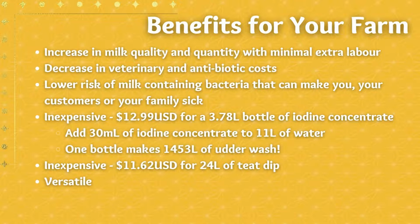Finally, it's versatile. As mentioned before, if you live in an area that doesn't have a lot of water, you can still use iodine teat dip instead of udder wash. And you can use both teat dip and udder wash before or after milking, depending on what makes the most sense for you and your farm.